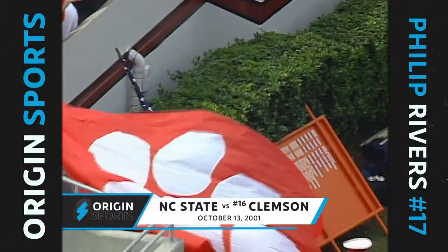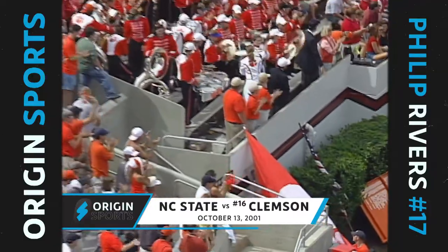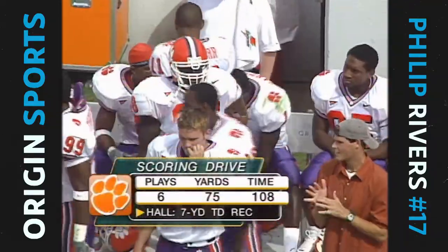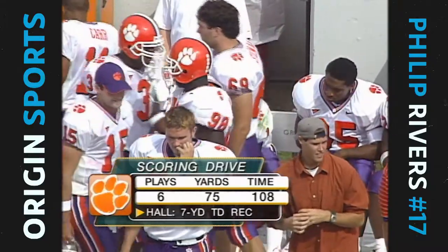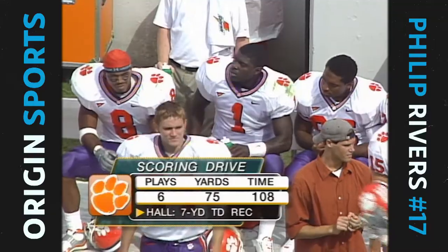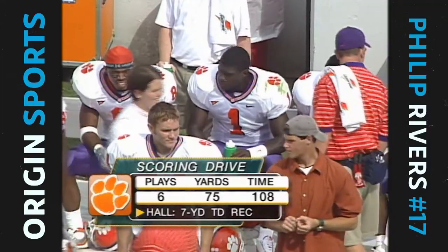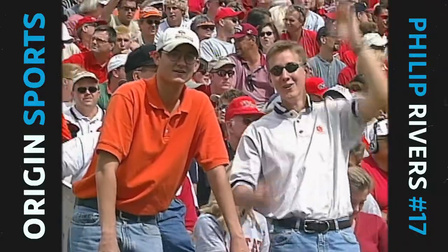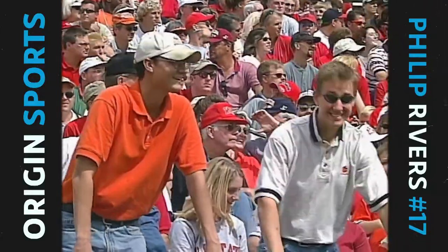A six-play drive, 75 yards, capped by the tight end, Ben Hall, 7 yards out. As the coordinator for NC State, you cannot worry about numbers and yards in this game. You just have to win in the end, because there's no way you can stop Dantzler if he's healthy. You just have to hope that he'll score 6 or 7 times.